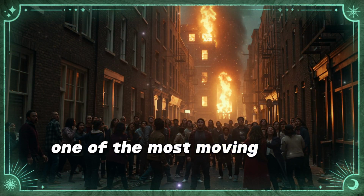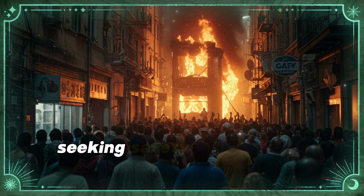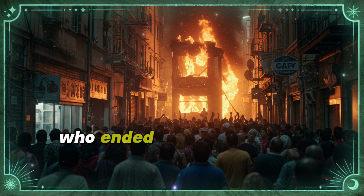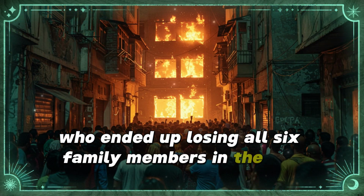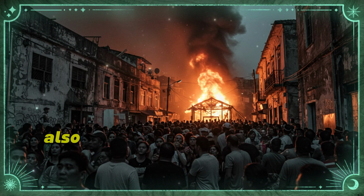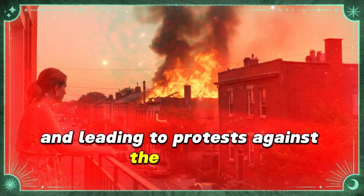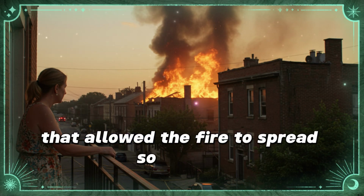One of the most moving cases was that of an entire Syrian family who had migrated to the UK seeking safety and a future, but who ended up losing all 6 family members in the fire. Another family consisting of a mother and her 3 young children also had no survivors, shocking the community and leading to protests against the failures that allowed the fire to spread so quickly.